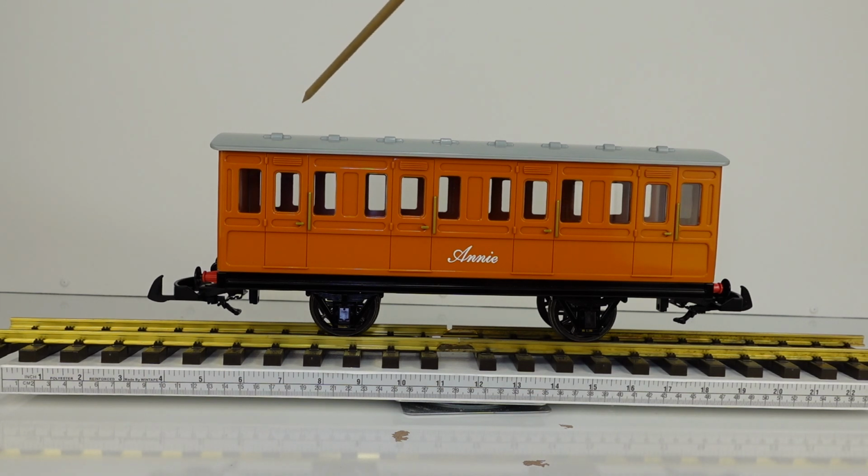The roof is a light gray, slightly curved roof, and it's got these little ventilation details right along the top there. All right, let's give it a turn.